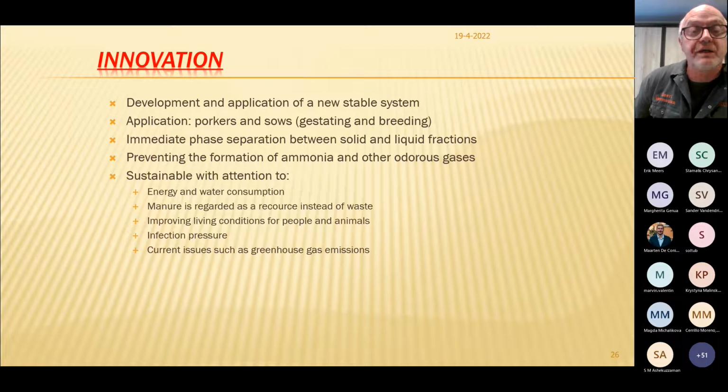If we keep those two fractions separated, we also normally have a reduction of odor gases and a lot of other gases like methane, H2S and other gases that we even don't know. The system has to be sustainable, which means that we don't like to use a lot of water, and normally no extra water consumption. And the manure must be a resource instead of a waste, because in the Flanders part of Belgium we have too much manure, because we have a lot of pigs and other stables.